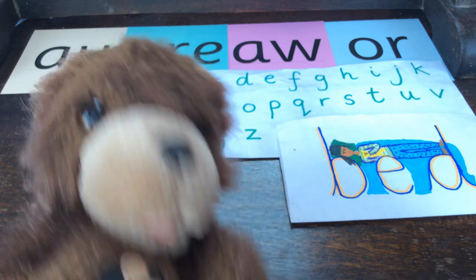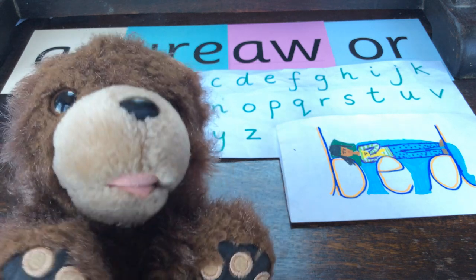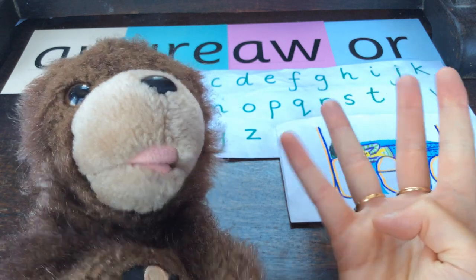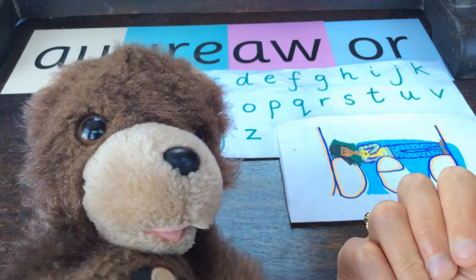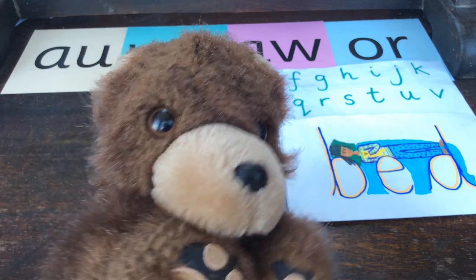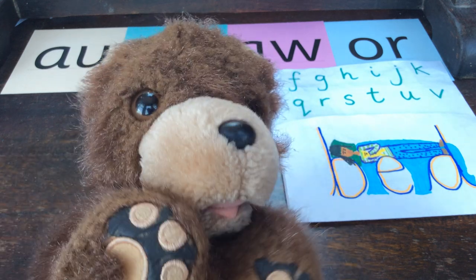The next one is the word haunt. Haunt. H-A-U-N-T. Haunt. Ooh, the ghosts will come and haunt you. Well, they won't. But that's a sentence with the word haunt in it. Haunt.